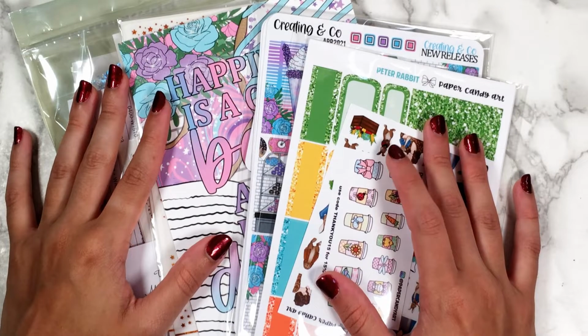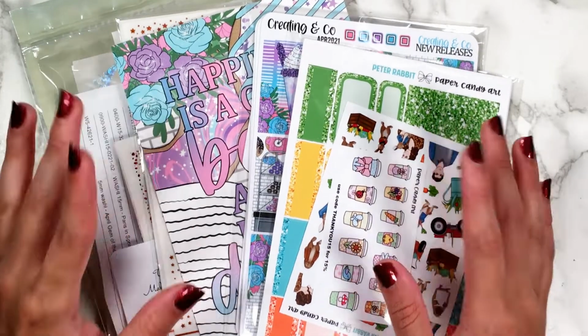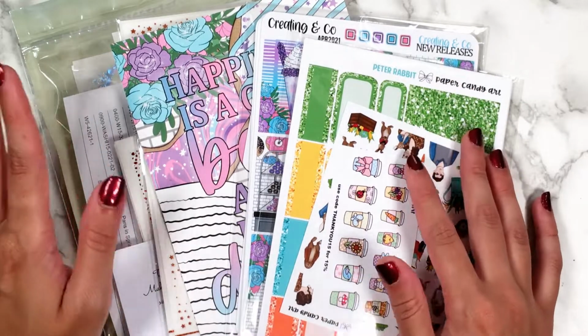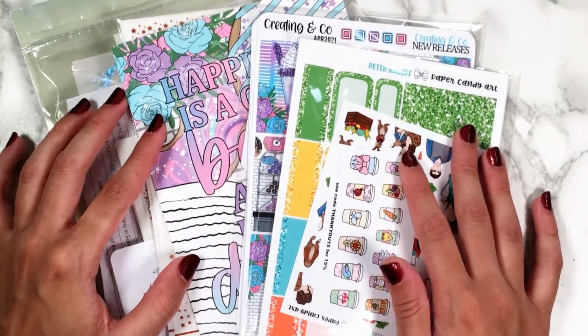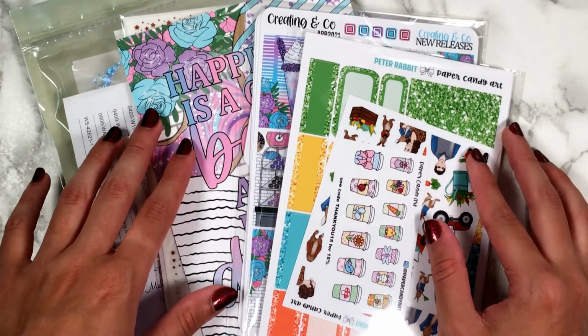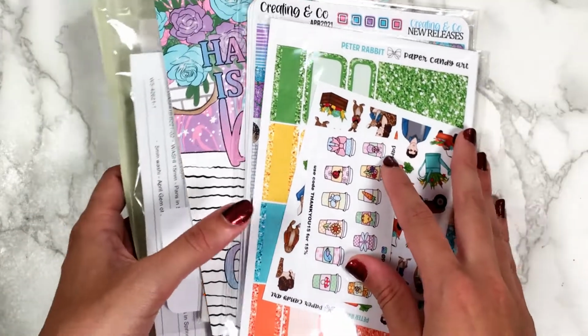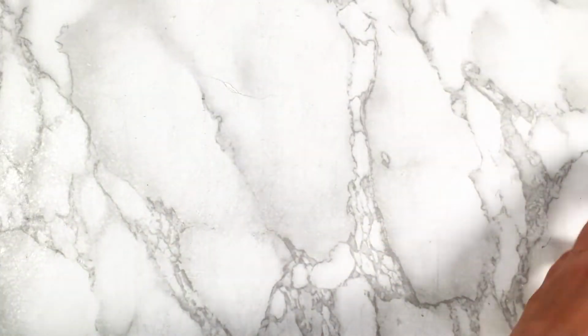Hi everyone, I've got another haul for you today. I only have a few orders in right now, but I have a lot coming, so I'm just gonna clear this out, and then there will probably be another segment after this. So I have a bit of a mix of things to start with. I have a couple kits, couple foil items, and then some washi. So we are just gonna go ahead and start with the kits.